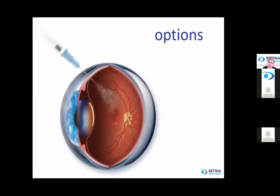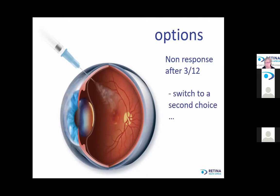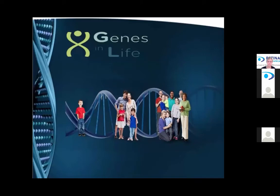What do we do? So our only options at the moment are, if you don't respond after about 3 months, you need to switch to a second choice. Now, these are expensive, and I must say that if you are having problems or hear of anyone who has problems with their medical aids, in Retina South Africa, we've teamed up with a very powerful medical team who are very effective at getting the medications passed by the various medical aids for this.